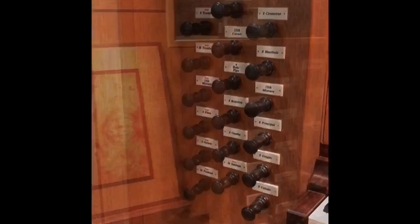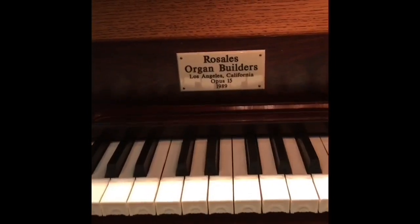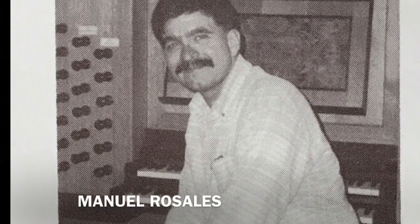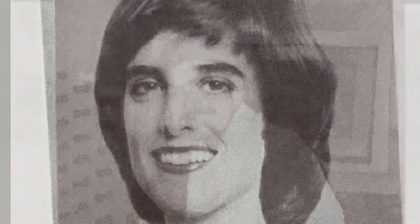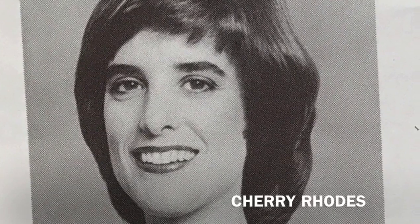This two-manual suspended action mechanical instrument houses 31 ranks and nearly 2,000 pipes. It took nearly 2 years to build and several months to install. Manuel Rosales oversaw every step of its construction, installation, and voicing. A dedicatory recital was performed by internationally renowned American concert organist Rhodes.